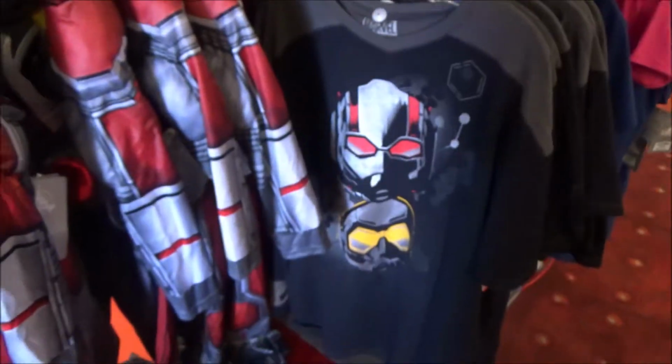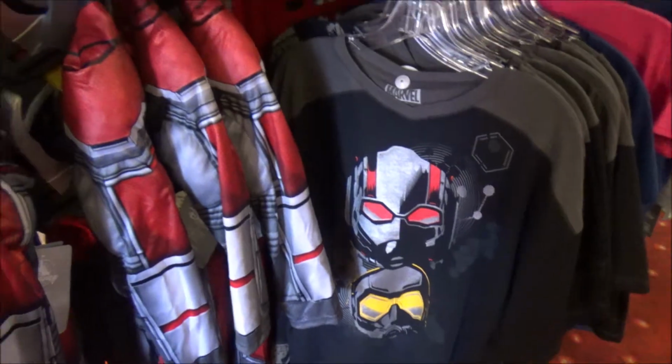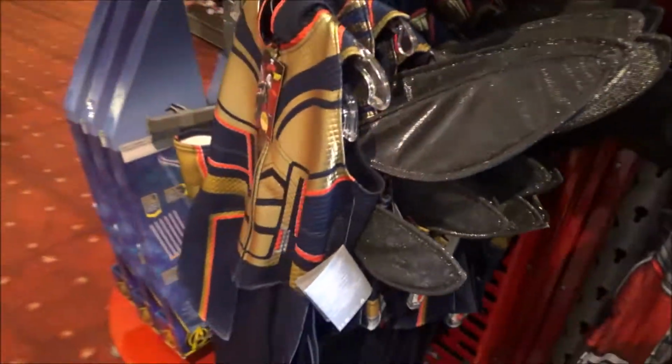For those of you who do not know, the remainder of the Donald Duck magnet has been moved here to Epcot in Mouse Gears. As you can see right here from somebody like that. Inside of Mouse Gears, they have a t-shirt and costumes for Ant-Man and the Wasp.